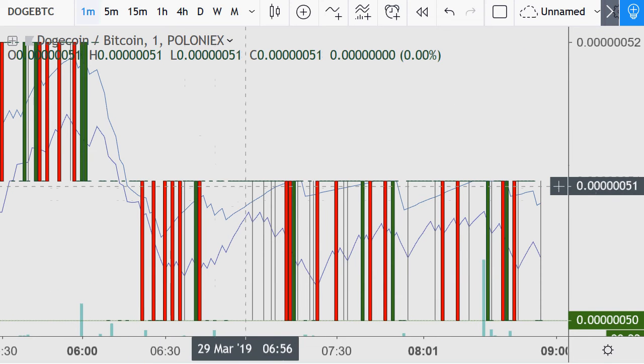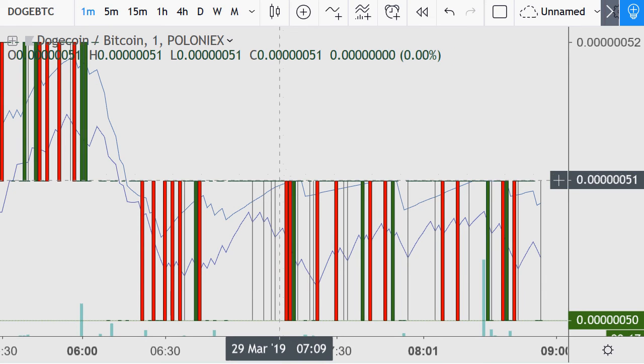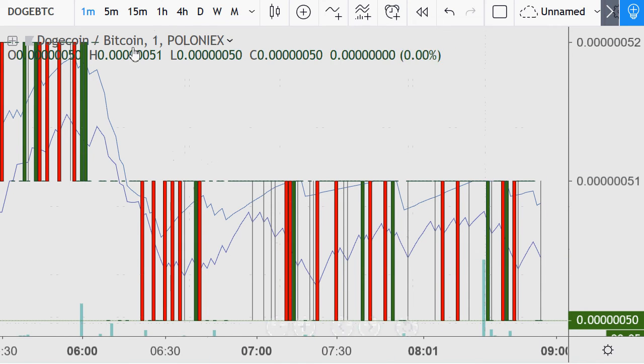Okay, well this tells me that the bid-ask price is 51 and 50. People are trying to sell at 51 and they're trying to buy at 50. And if you want to buy, it costs you 51. If you want to sell, it costs you 50. And it's just going on back and forth. It's been doing so for quite some time.